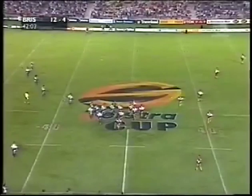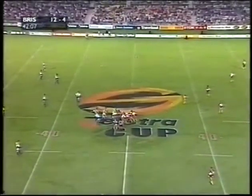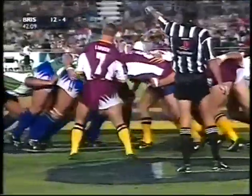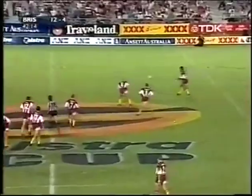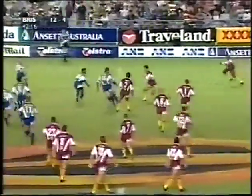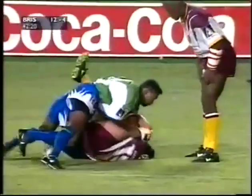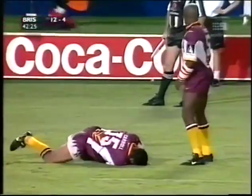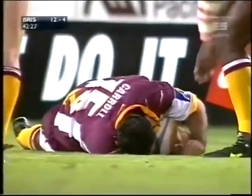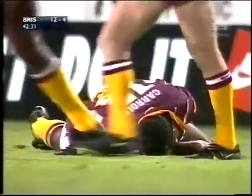Scrum is about to pack just on the side of halfway, of course. Gary Belcher represented his country from the number 1 shirt at Canberra. His allegiances have been well documented since. Carroll trying to brush away from the tackle of Lee, and he's hurt. Tony Carroll. He can't play the ball. They'll move the point.